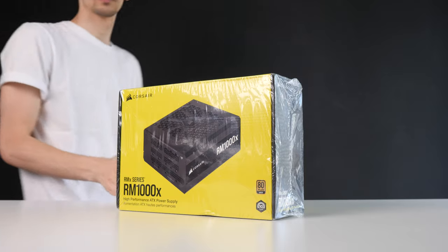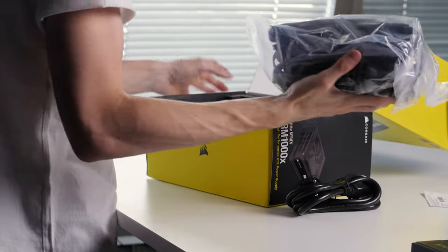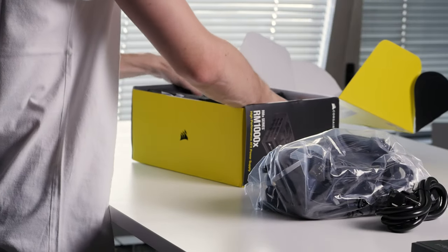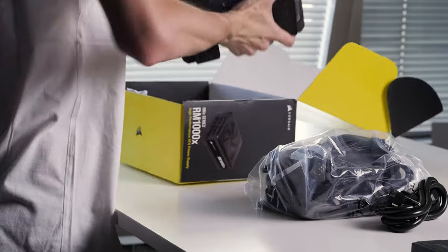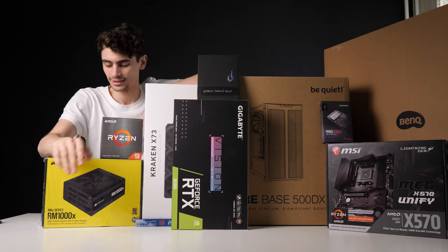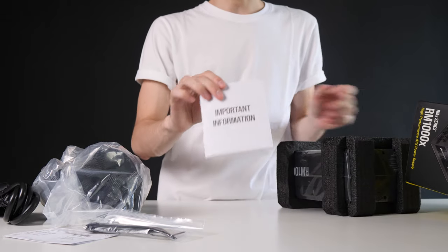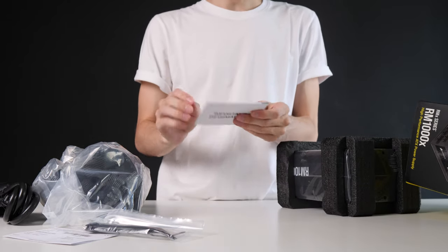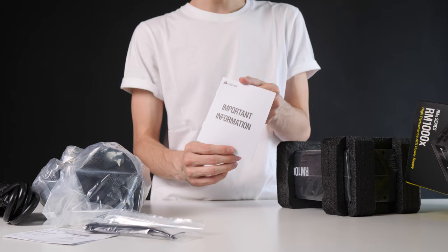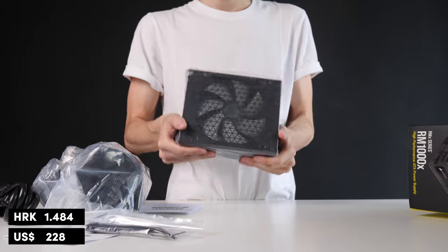It's so cute. For the PSU, I wanted 1,000 watts just to have some overhead, and supposedly they work best at like 60%. I went for Corsair because it's a reliable brand and I wasn't gonna joke around with parts this expensive. I wanted something reliable. So you get this pamphlet and it says important information, but then on the back of it it says Corsair, do your thing. So it says important information, but whatever, just do your thing. I paid 1,484 kunas for this.